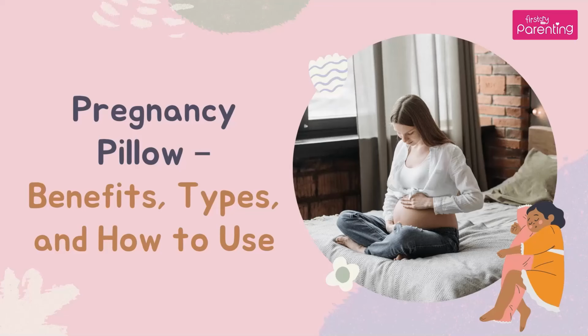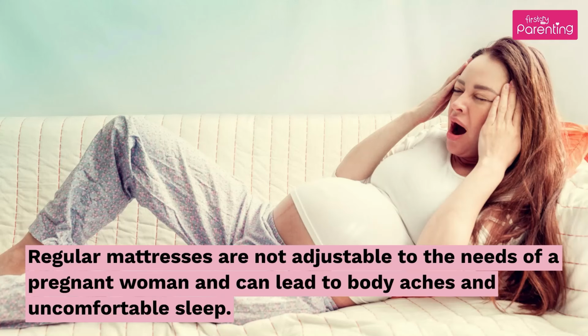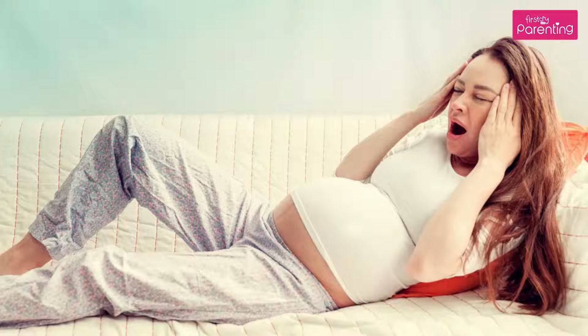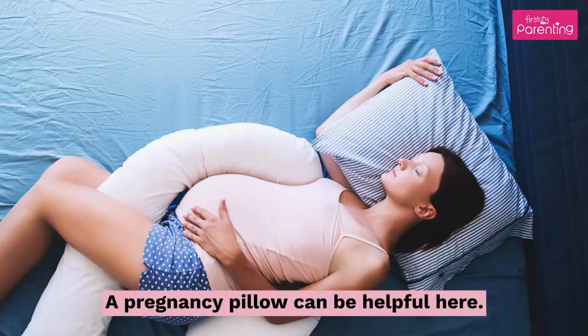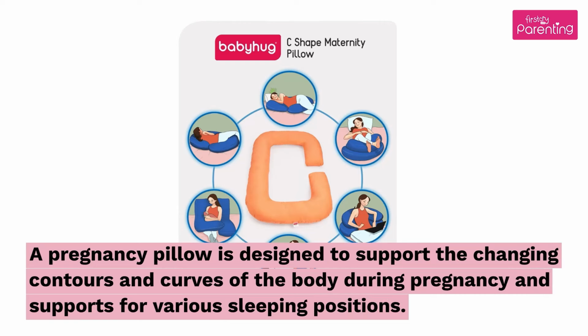Pregnancy pillow, benefits, types, and how to use. Regular mattresses are not adjustable to the needs of a pregnant woman and can lead to body aches and uncomfortable sleep. A pregnancy pillow can be helpful here. A pregnancy pillow is designed to support the changing contours and curves of the body during pregnancy and supports various sleeping positions.